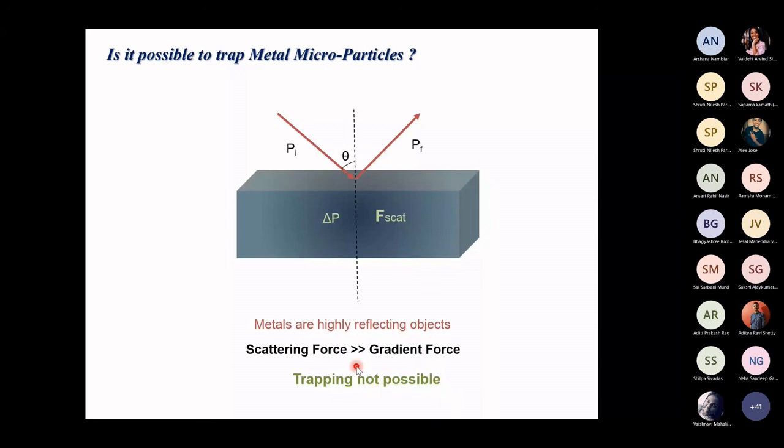Why is that so? Let us see why, and whether a metal microparticle instead of a dielectric microparticle can be trapped. They cannot be trapped. Trapping is not possible. Why? Because all the light will be reflected. There will be no refraction. And as I told you in earlier slides, there should be a gradient force. This reflection will only lead to scattering force, which is repulsive in nature. So it will push the particle away from its focal spot or away from the beam. This is not possible because scattering force is more than gradient force.